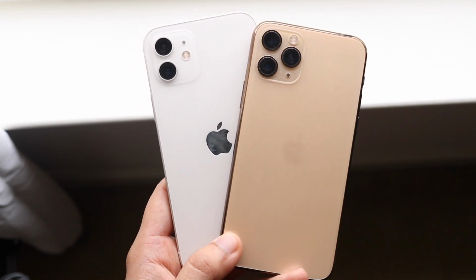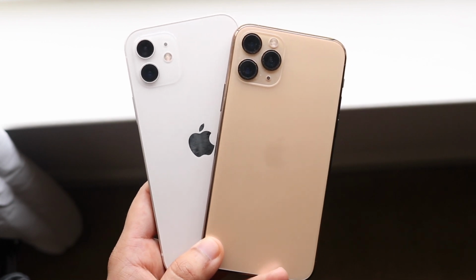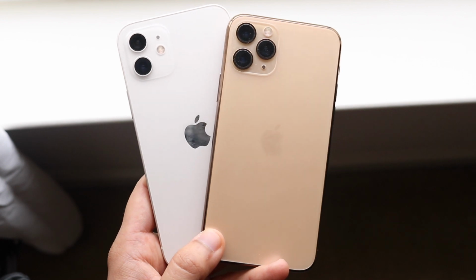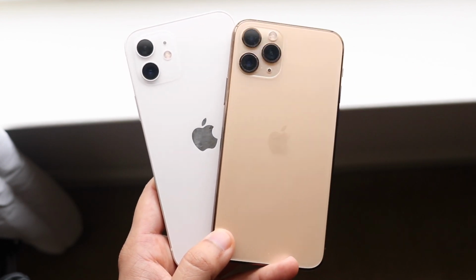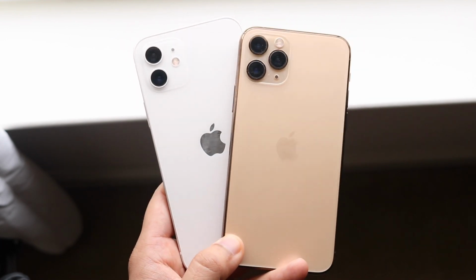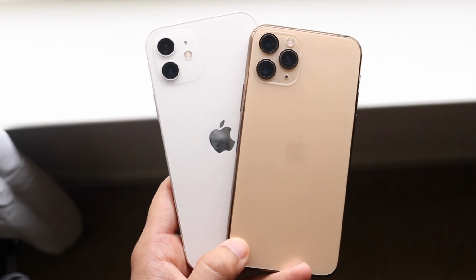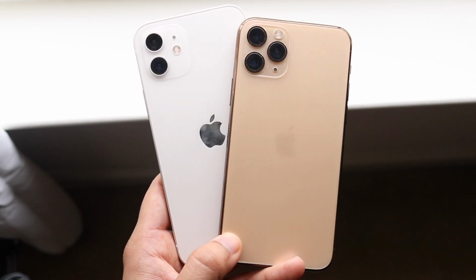But here's the thing. iOS 14 on the iPhone 11 Pro has taken a toll on the battery life, and I've said this before and I'll say it again. Right now, if you're on iOS 14, that software is optimized for the iPhone 12s. On the iPhone 11 Pros and really all the other iPhones, it has taken a toll on the battery life, unfortunately. You're going to be getting worse battery life on an iOS 14 11 Pro than on an iOS 13 11 Pro.